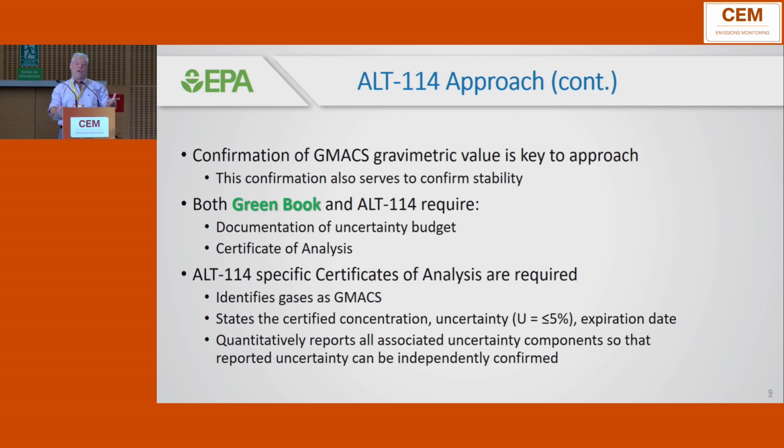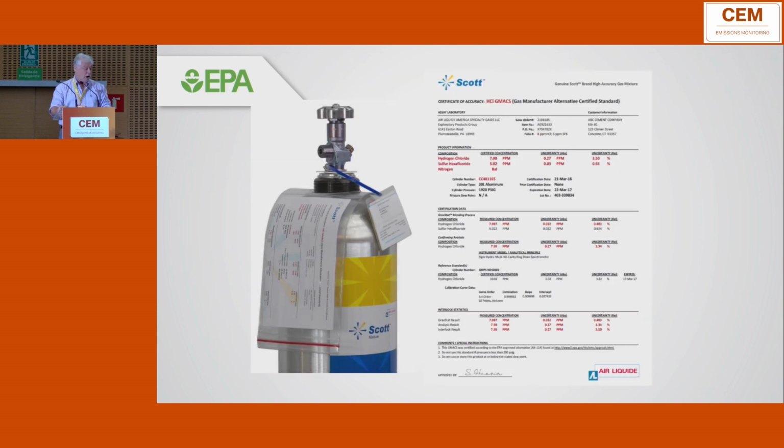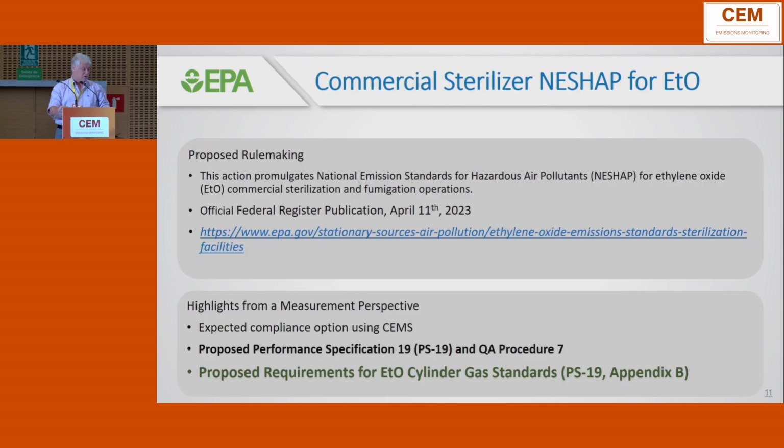You actually use the Green Book procedure to name that gas, and you have a choice. You can use the gravimetric value, or you can use the GMPS named value. A specific certificate of analysis is required to go with that. So it identifies the gas as a GMAC. It's very similar to how you would provide a certificate for a protocol gas. It has the stated uncertainty. It has the expiration date and all the information that you would normally see. And I better speed up.